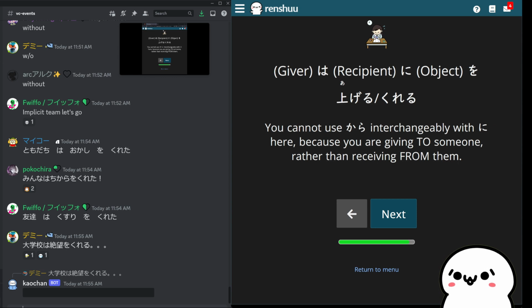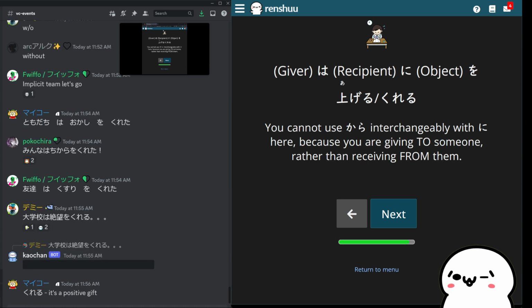And I'm glad you brought that up because that's a really good point. With kureru, it's a positive gift. Or at worst, it's neutral. Like, okay, the doctor gave me a pen. Pen o kureta. Okay, maybe you're not over the moon that you got a pen, but you're not angry about it.